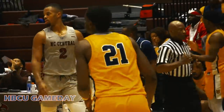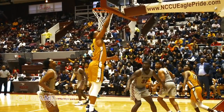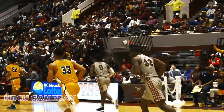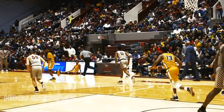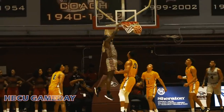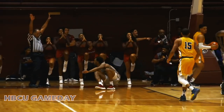And that lead got bigger in the second. Cam Langley with the nice drop off to Nelson Nweke for the deuce. Then Cam gets it done for himself with the lay-in. A&T goes up by 10, but here come the Eagles chipping away at the lead. Randy Miller Jr. looking like where's the foul as he banks in the tough layup.